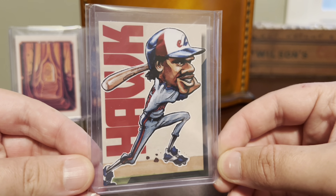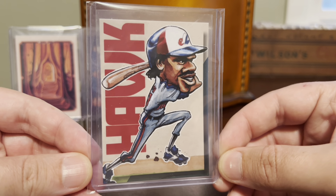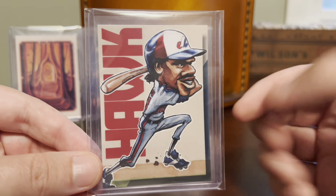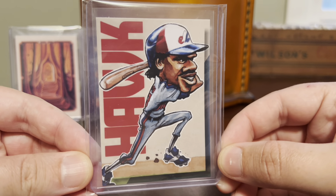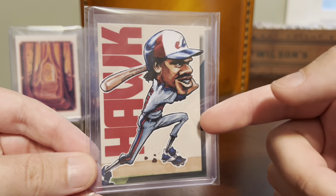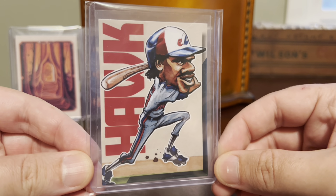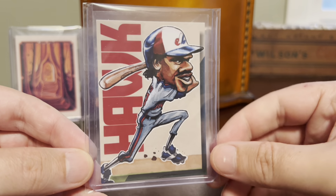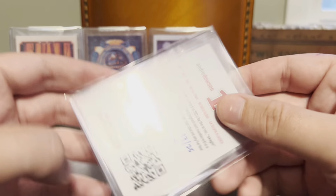And I know they're going to get tough here in the future because he only makes 25 copies of each. So here we have the Hawk, Andre Dawson. Again, this was a larger, maybe like a 5x7 marker doodle that Scott did. And then he created 25 smaller copies of this card, sold it in his Etsy store.